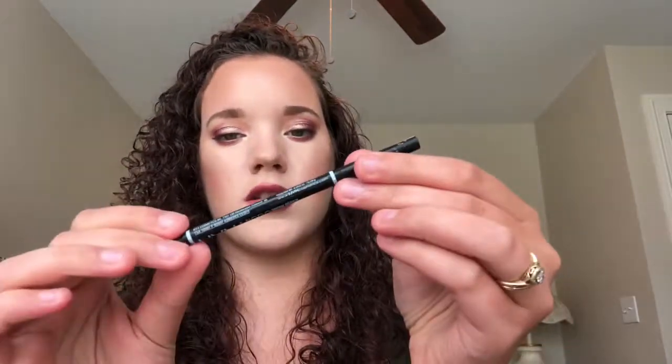Okay, next product I have, this is the NYX Brow Pencil, their micro brow pencil in the shade Ash Brown. This is pretty much gone. I wouldn't be able to fill in both of my brows with the amount of product that's left in here. And then also the color of this just looks kind of off. I feel like it doesn't look great, so that's why it's not staying.